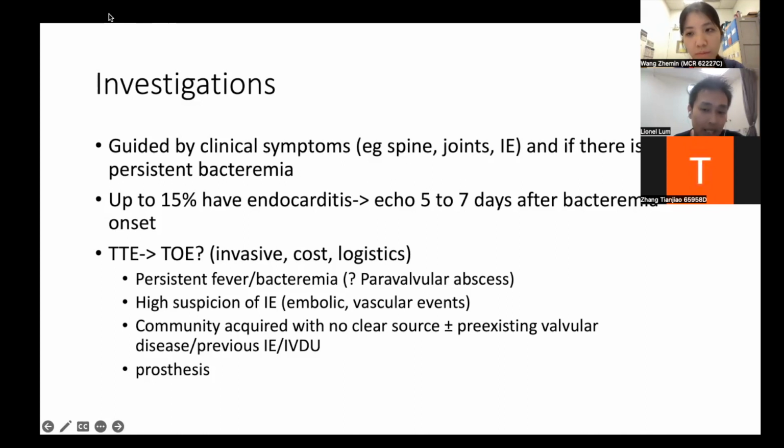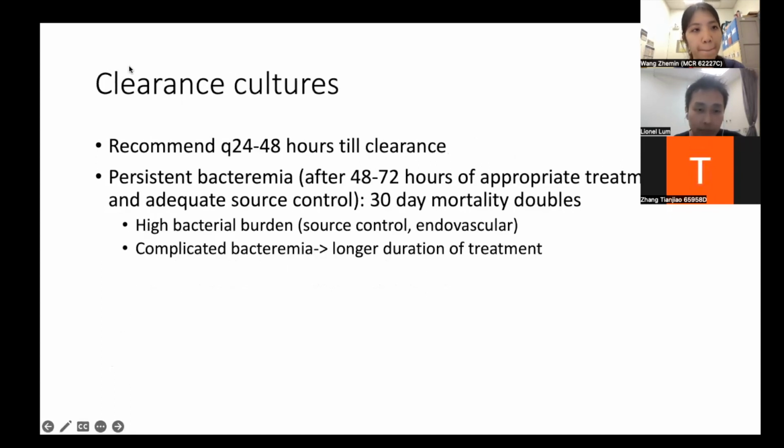I tend to wait a little bit longer because you need time for seeding to occur. So generally we say about 5 days is fine. 3 to 4 days it's fine, but don't do it too early on the first day of bacteremia. Really, it depends on the duration of bacteremia as well, and duration of symptoms in the patient as well. If the fever has been going on for a week, then okay, that's fine if you order the echo early. But if it's just 1 or 2 days of fever, then I might wait a little bit longer before I order echo. I see. Thank you.